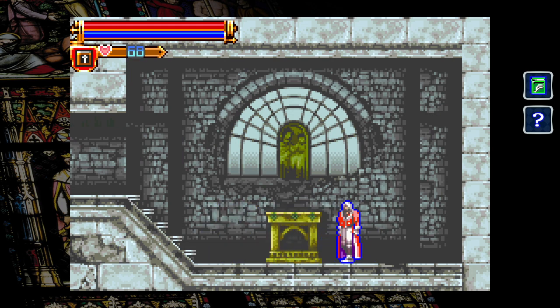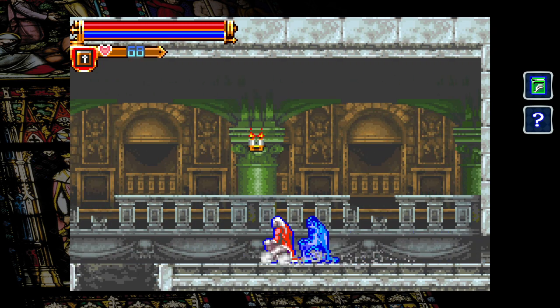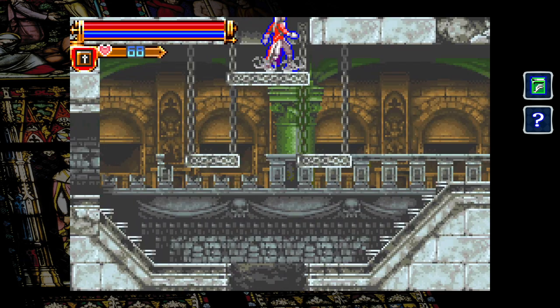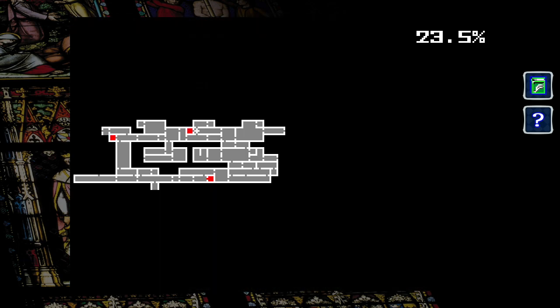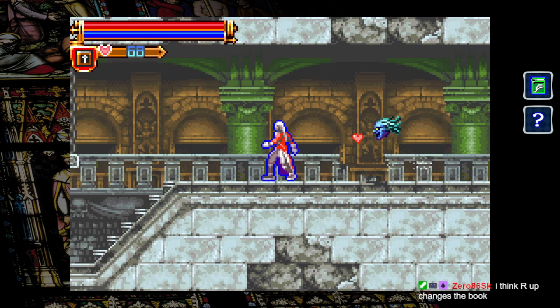Oh, okay. If I hold both L and R down, I can turn it on and off. Gotcha. I know you explained that earlier, but I didn't really understand it as well. R up changes the books.